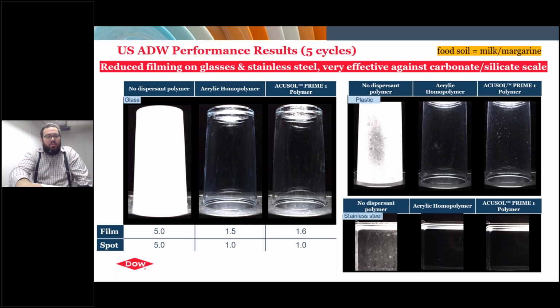As you can see from this original slide on US ADW performance results, by washing the glass in a dishwasher for 5 cycles, a standard ASTM method, if no dispersant polymer is present, you'll have a significant amount of white film, or what we would refer to internally as a glowing fuel rod. Use of an acrylic polymer at up to 5% dosage will prevent all of that calcium carbonate formation on glass, plastic, or stainless steel. However, a light amount of, in this case, magnesium silicate scale can be seen, as typified by the blue film present on the edges and bulk of the glass.